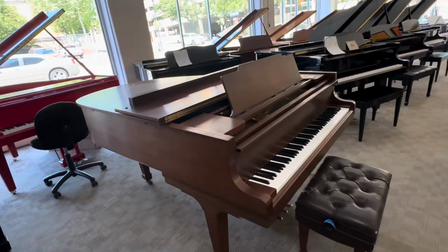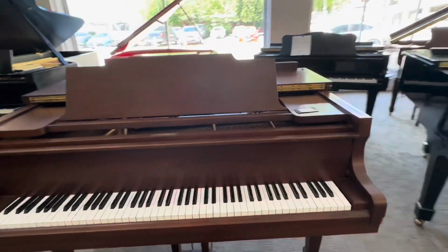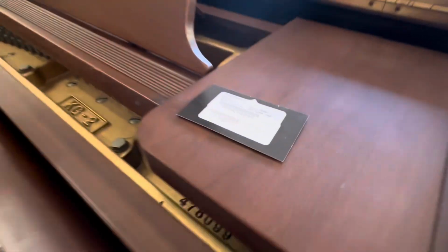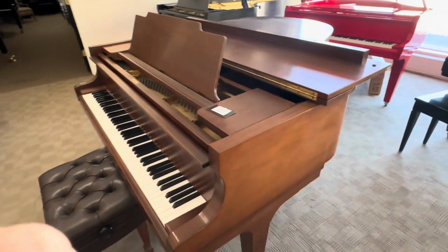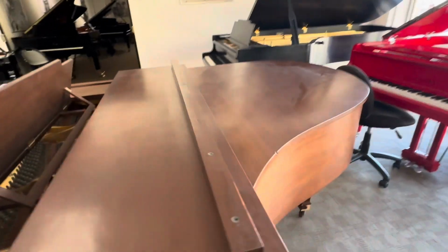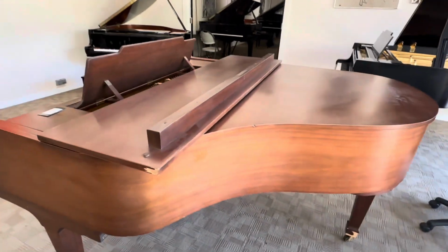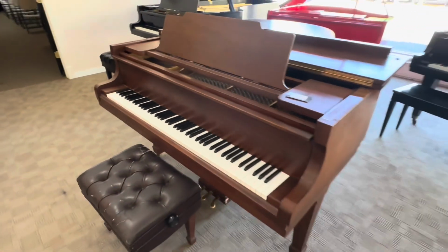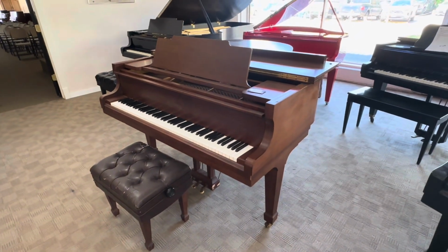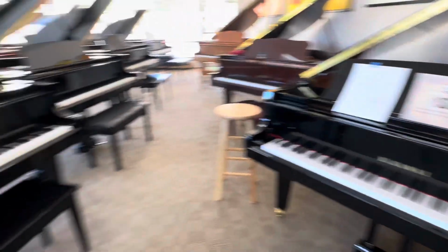Next to that one, we have a KG2. This is a Kawai 5'10", and this one is bargain priced on sale at only $5,500. And again, this is a 5'10". Cabinet showing a little wear, got little nicks and stuff on it, but I have a feeling that this is going to be a great piano. It plays great. It's going to be a great piano for somebody that's bargain minded.